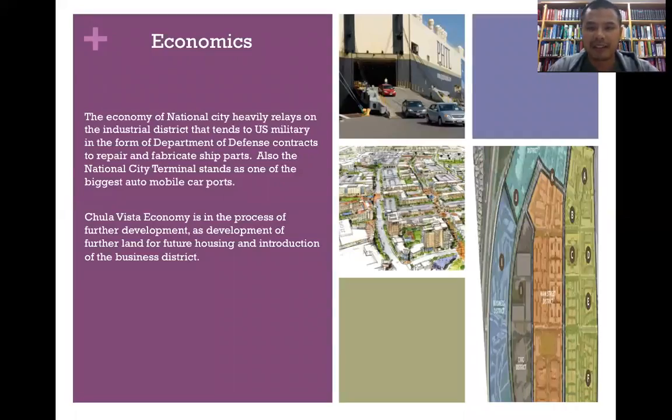National City relies heavily on the U.S. military for Department of Defense contracts to repair ships, but also they rely on their major exporter of cars, as they're the biggest port for automobiles. Chula Vista relies on the housing market to provide money to the community.